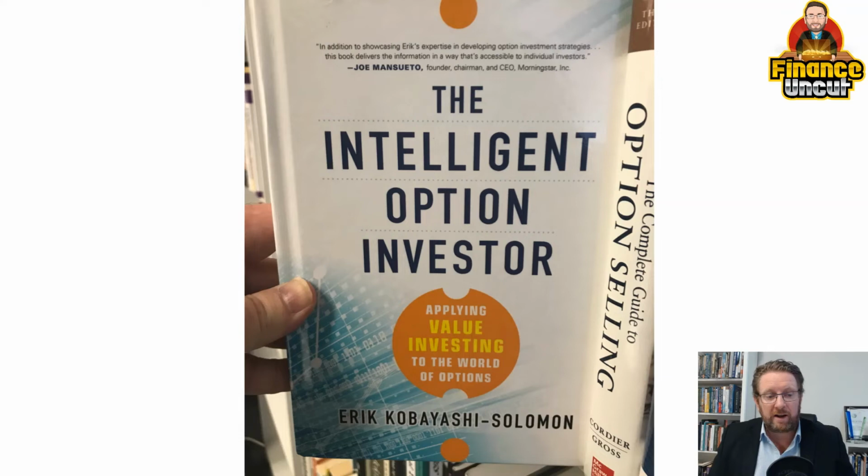And so as a value investor, I like to trade options. So this book, The Intelligent Option Investor: Applying Value Investing to the World of Options, is brilliant because this is kind of exactly what I do as an investor and as a trader.